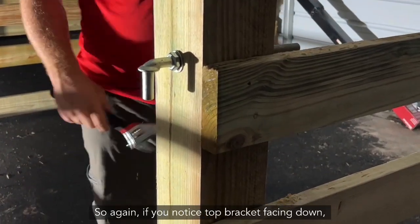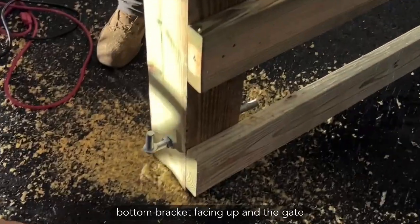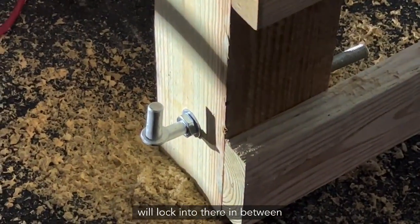So again, if you notice, top bracket facing down, bottom bracket facing up, and the gate will lock into there in between.